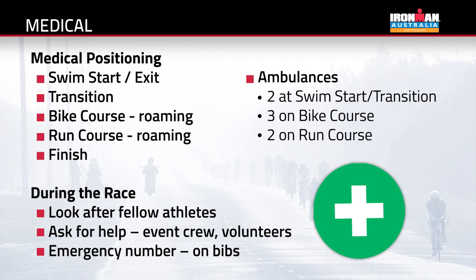Any athletes requiring further treatment will be transported to hospital. If you find yourself in this situation, your gear will be cared for until you return. Please inquire at the information tent when you return or phone Ironman directly. To help out the medical team, please make sure you're taking appropriate care of yourself.